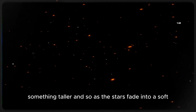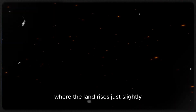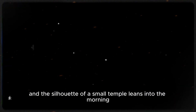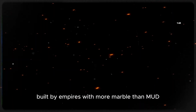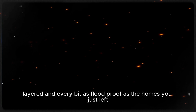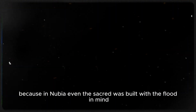And so, as the stars fade into a soft lavender sky, you reach the edge of the village, where the land rises just slightly, and the silhouette of a small temple leans into the morning. It's not grand, not like the temples further north built by empires with more marble than mud, but it stands, solid, layered, and every bit as flood-proof as the homes you just left. Because in Nubia, even the sacred was built with the flood in mind.